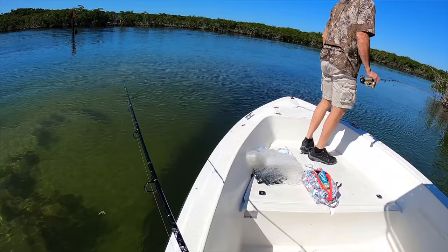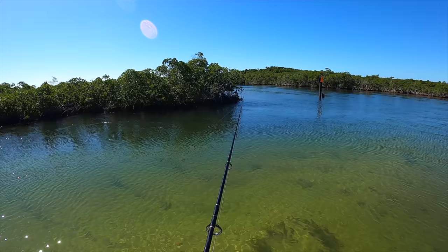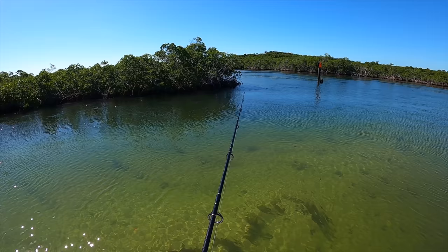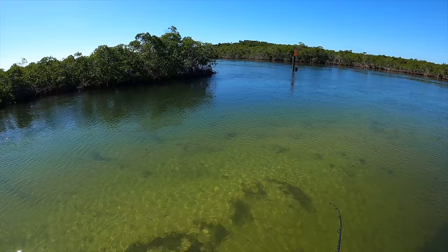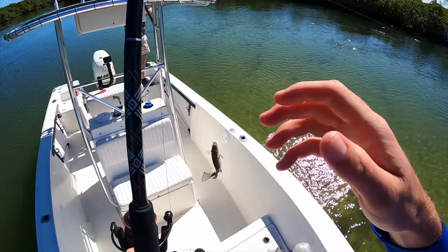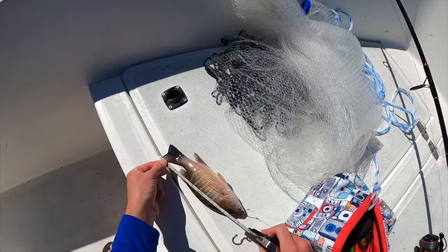All right, shrimp right over there, bombs away. Got him. Yes. All right, right on that point there, guys. This is fighting kind of cool. This is a snapper, this might be a keeper. Oh, it's a mangrove. Oh, nice. Gosh, they fight so hard, I thought that was way bigger than that. Oh man, he's like half an inch short, unfortunately.